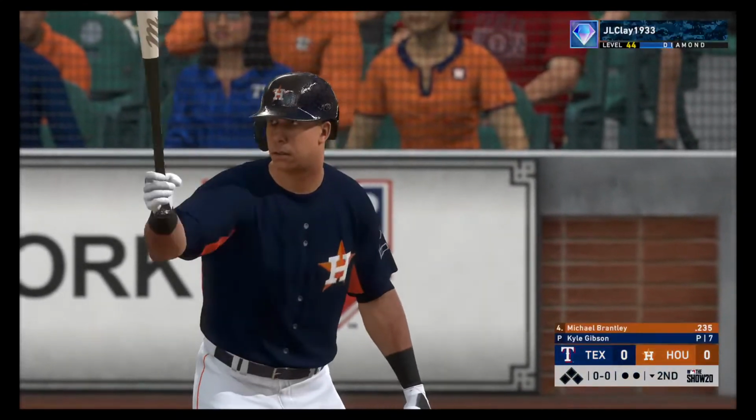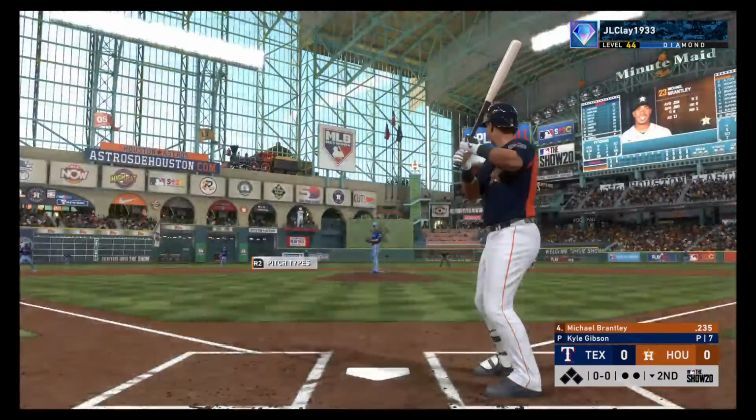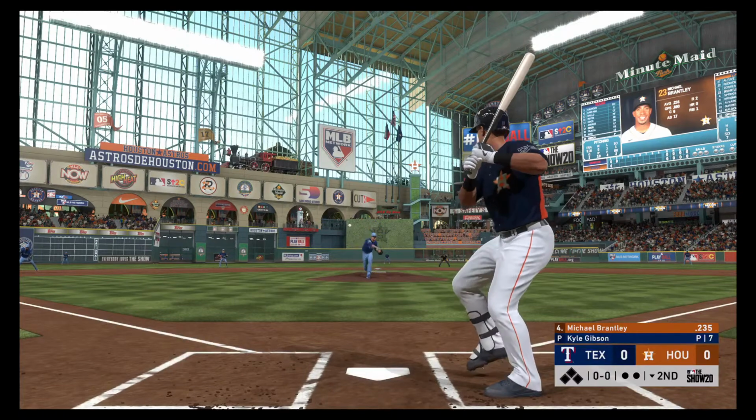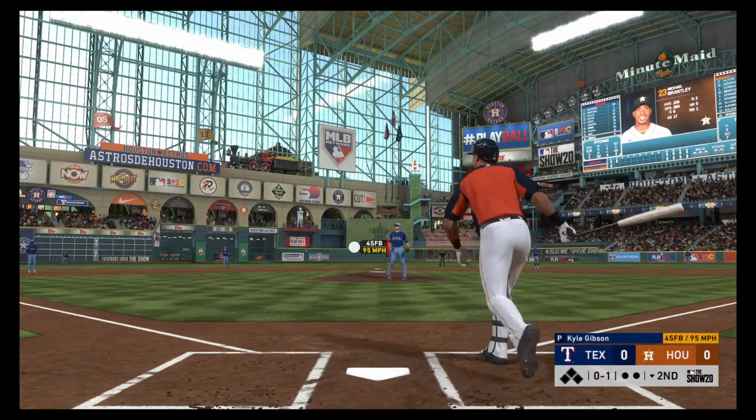Last half of the second set to go. Leading off, the veteran Astros right fielder, Michael Brantley. Ready to deliver the first pitch. And he fouls this one off.